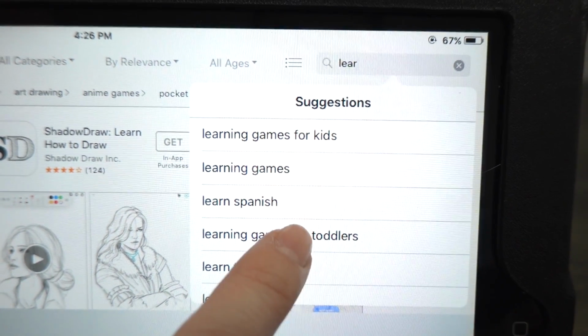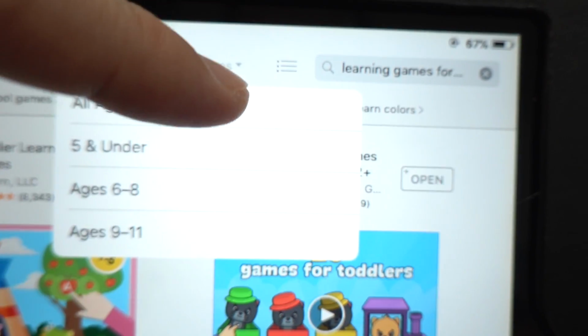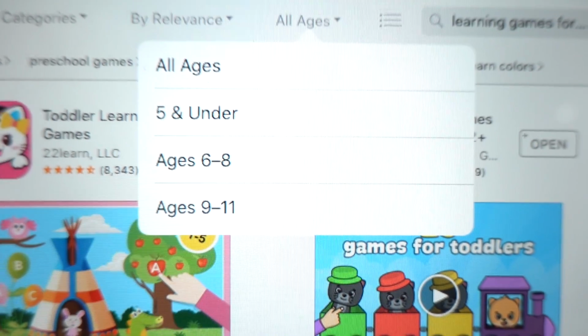So when I go into the App Store, one of the things that I look up, I filter them actually. So I type in learning games for toddlers or for kids, and then you can filter by age, and I do it for kids under 5. A lot of the games that she plays are for 2-year-olds, for 3-year-olds, and even 5-year-old games I still download just because I like her to be ahead of the curve a little bit, and it doesn't hurt for her to learn a lot more.